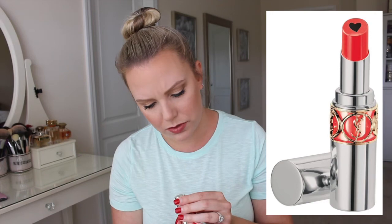So the two I have here, and these are something I talk about all the time. I'm a huge fan of tinted lip balms, balmy lipsticks, slightly tinted lipstick. They're just so easy. You don't have to wear a lip liner. You can just pop them on your lips. So the first one is by YSL. This is their Rouge Plump in Color, something like that. It's so tiny on the bottom, I can hardly see it. I actually have a few of these. I got this one in the Nordstrom anniversary sale, but I have a few of these.